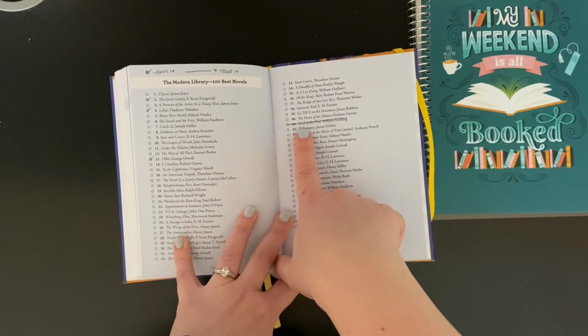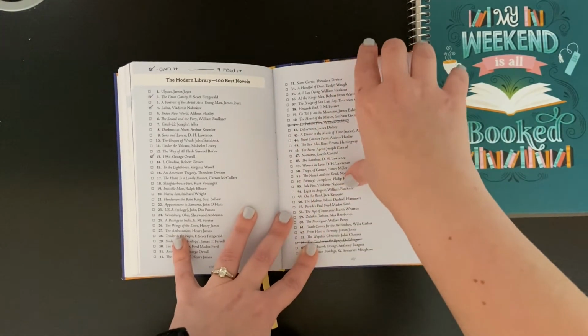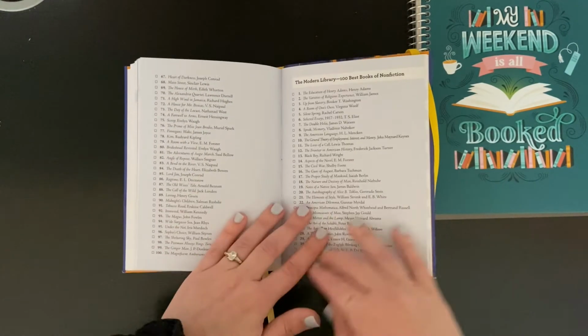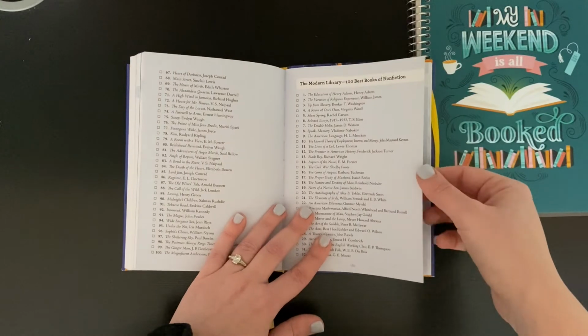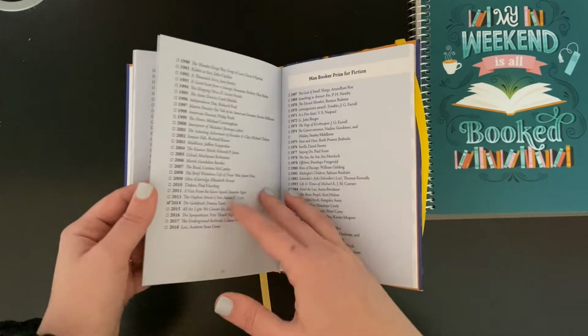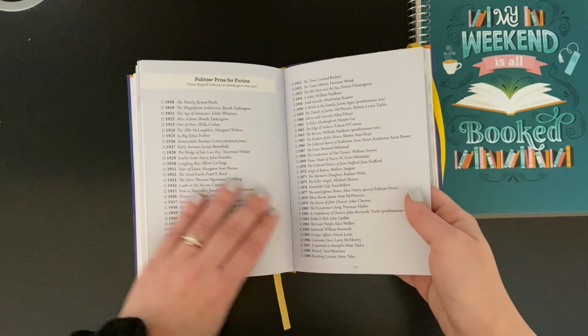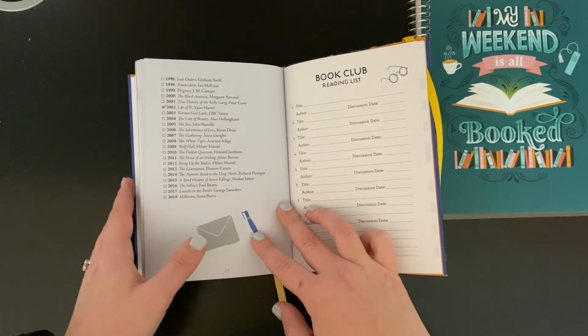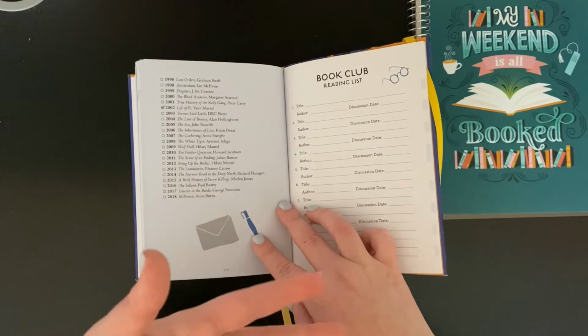But also, for example, I have Lord of the Flies crossed out here. I also read that in high school, but I will not read that again. I did not enjoy that book. And so we have the 100 best books of nonfiction. And then we've got some Pulitzer Prize winners list. So again, I really like this as a resource just to pick up books that maybe I normally wouldn't think of myself.